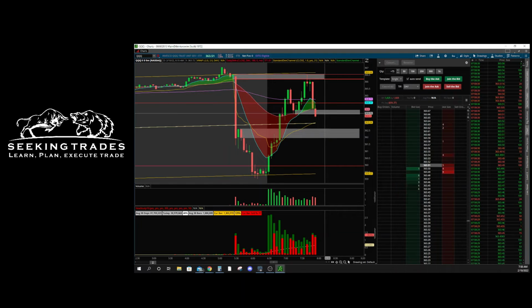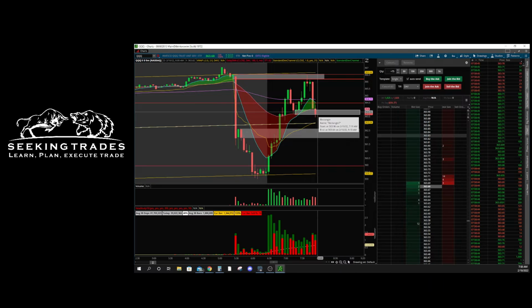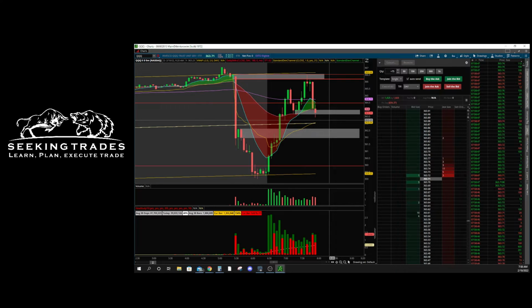Look at that, breaking down further. I don't trust this candle. This could easily get bought right back up because it's a little bit of a demand zone. But we will see. I'm going to let it play out, and we'll go from there.